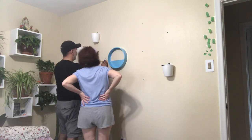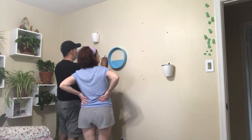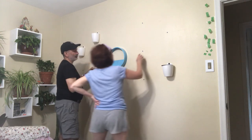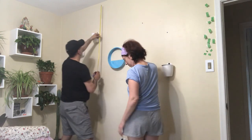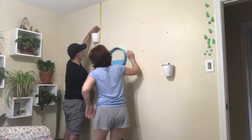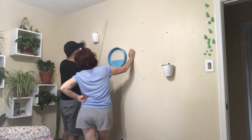33 3/4. We got 9. Are you sure it was 33 3/4? Jude, and 9. Can we measure it again? Sure. Who measured? I thought it was 34 3/4. 33 3/4. And because this is in the way, unfortunately, but 33 3/4.